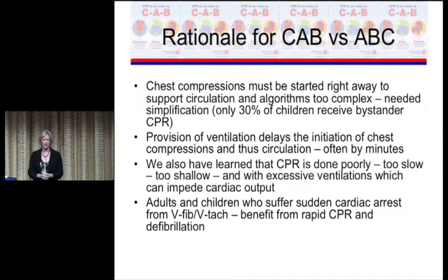The other thing that we found is that CPR is typically done poorly, too slow or too shallow, and associated with excessive ventilations. We do know that excessive ventilations increase intrathoracic pressure, which is going to decrease the amount of blood going to your coronary arteries and lead to myocardial dysfunction, and there's all kinds of sequelae related to that, and I think that's really key. And I'm going to emphasize something very important, and then we're going to practice it at the very end, okay? You guys ready for that? That's important. All right, and I'll get back to that.